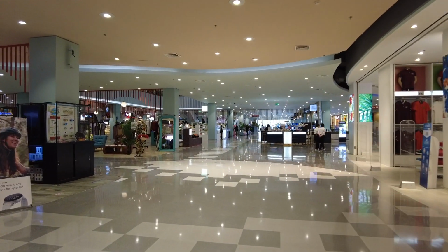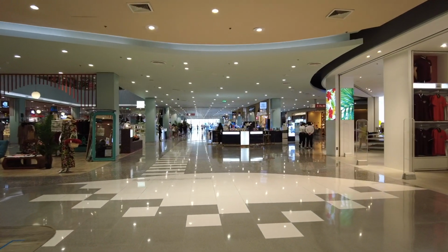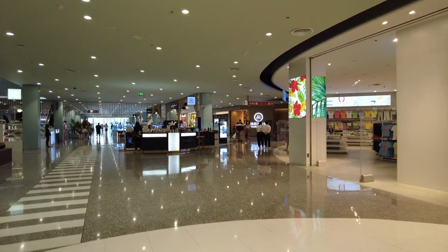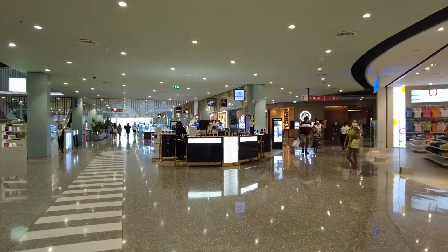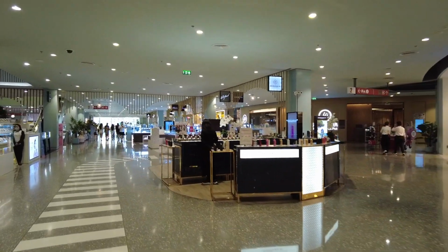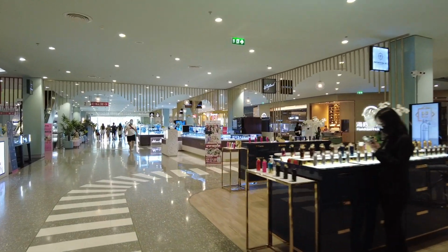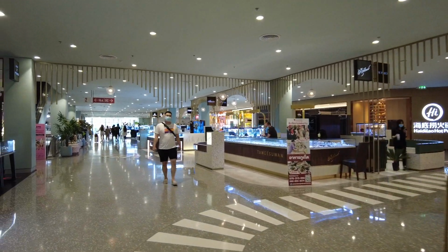But although I did say that this is the cheaper shopping centre, it's a very nice shopping centre, regardless. So I would say that the other shop is extremely higher end, but this one is quite higher end as well. Okay, I think I'm just walking back on myself now.